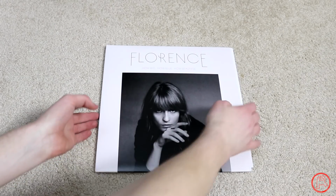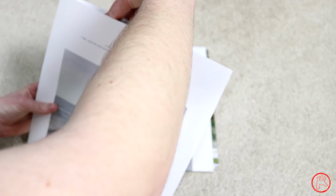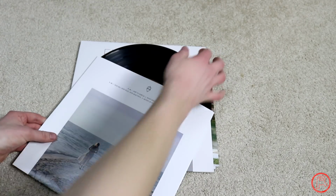Up first, I finally have a copy of Florence and the Machine's 2015 album, How Big, How Blue, How Beautiful. I've been wanting to pick this one up for quite some time now, but it was just so expensive and I felt like it was overpriced for it being an 11-song LP. I never saw it under $30. Most of the time it was like $29.99, and finally I found it at my record store. It was in the clearance bin and I got it for 20 bucks.